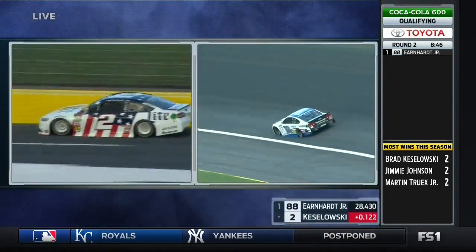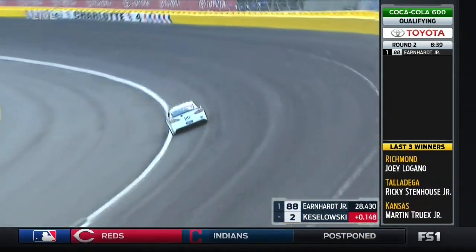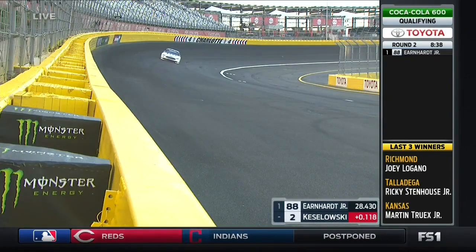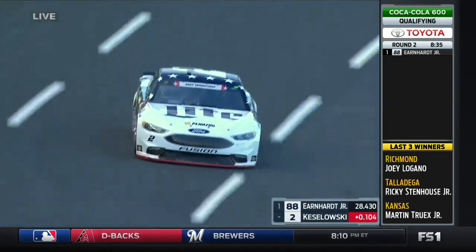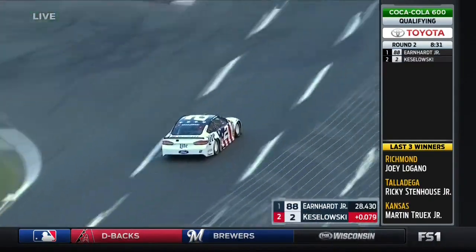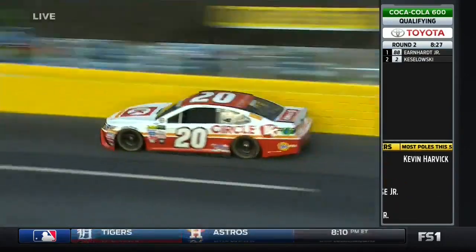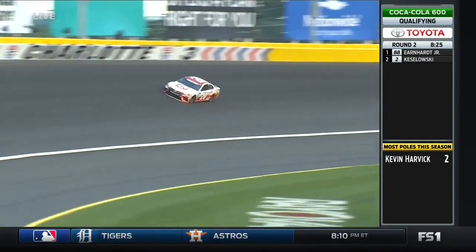Yeah, I think though I heard him say it was on the splitter, and that's not good. You can't really fix that, and that's a 28.43. That's faster than round 1. A little bit quicker. We'll see how that stacks up against everybody else. I think everybody will be quicker in this round. And if needed, more time to cool down the driver. Brad Keselowski, 28.50. That is a tenth faster than round 1.